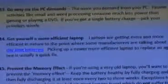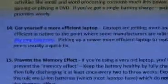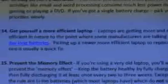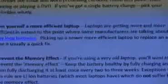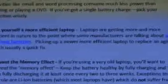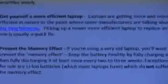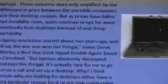Laptops are getting more and more efficient. Use the battery at least once every 2 or 3 weeks. Exceptions to the rule are lithium batteries. And next one: how to extend your laptop's life.